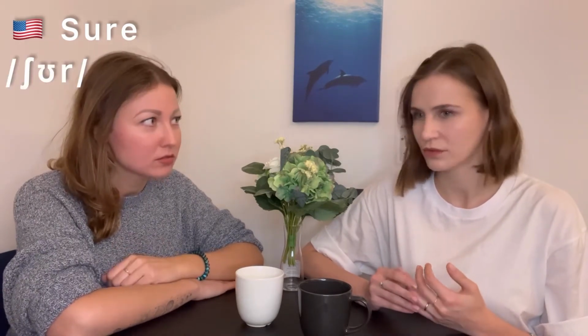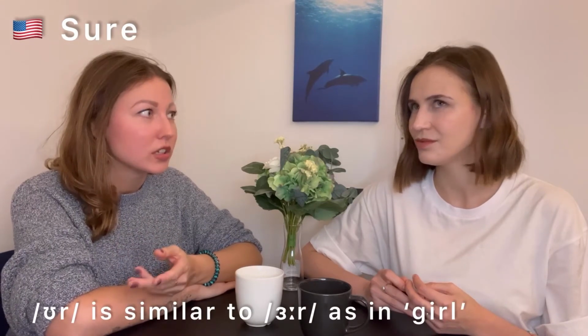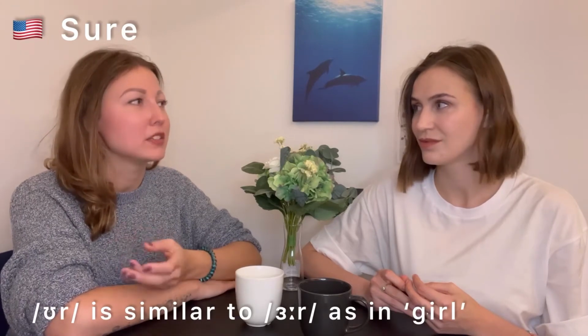So what about American? Well, we have a trick here because it's an R-colored vowel. It's technically a short U sound, after which there is an R sound. However, when they are placed together, they might remind you of an R as in girl. So yes, you say U-er, but technically it sounds like sure. The R is pronounced so quickly that it's technically just sh and R. Sure. Awesome.